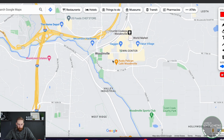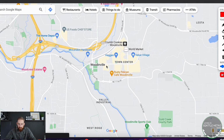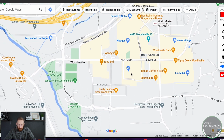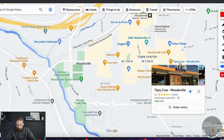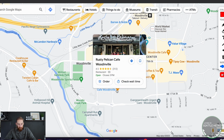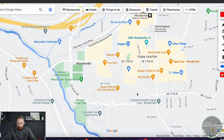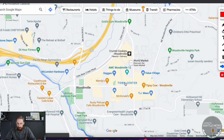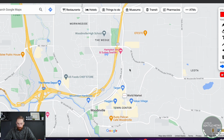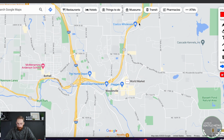As we zoom in, Woodinville does have a downtown area, a town center here. You can see all the places to eat through here, whether it's your chain places or some local spots. Tipsy Cow is really good. Rusty Pelican is great for breakfast. That's my favorite breakfast spot down here. Crumbl Cookies is there. You've got Target through here. Costco is right up here on the north side of Woodinville.